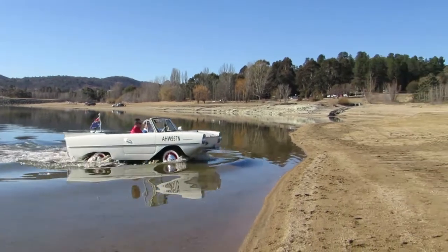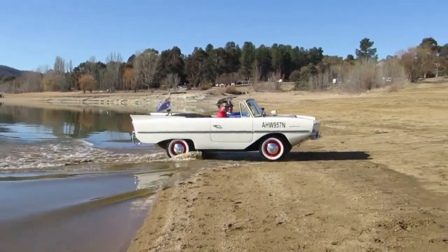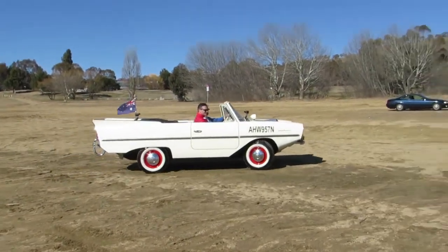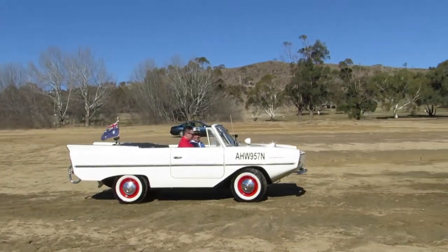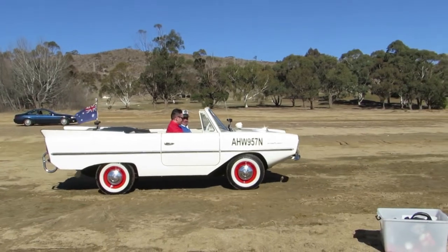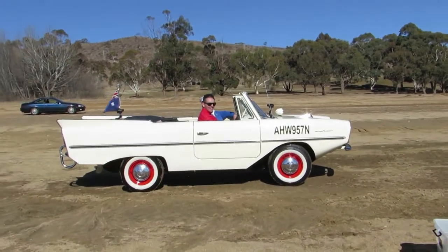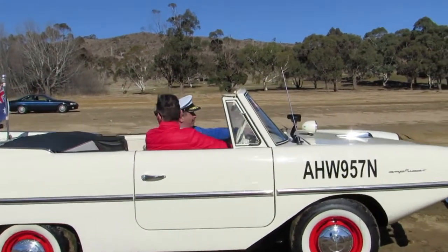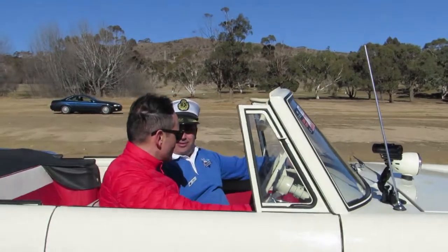But the thing is, it's both. I had a lot of people saying it's horrible in the water, it's horrible on the land, but it's both. So you get to have that. You kind of know that going in though, don't you? Yes, exactly. You can't get your mind around that. If you wanted a faster boat, then buy a faster boat. If you want a faster car, buy a faster car. So it's a fun factor, isn't it? It's a fun factor, the novelty of it.